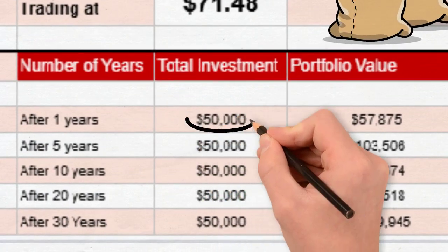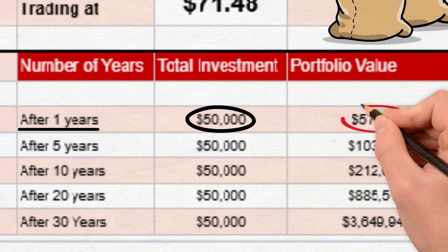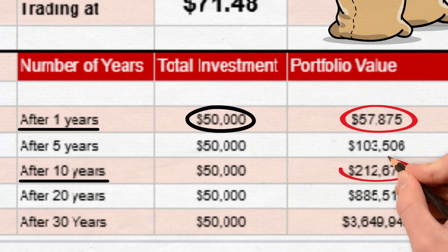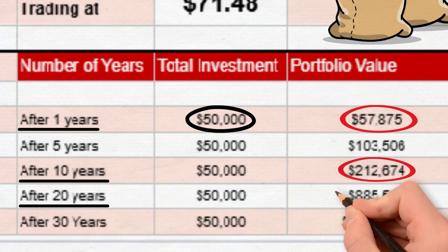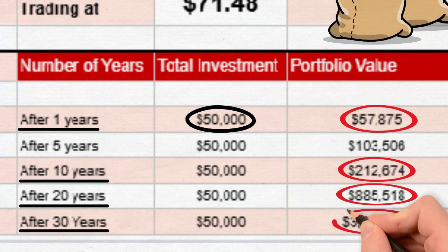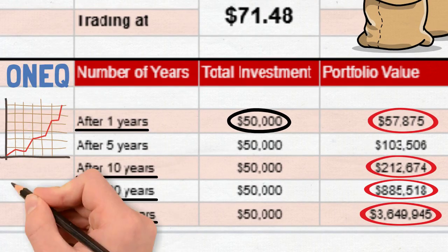If you invest $50,000 in ONEQ today, after 1 year, your portfolio could grow to about $57,875. Stay invested for 10 years, and you could be looking at a portfolio worth around $212,674. In 20 years, that investment could grow to an impressive $885,518, and after 30 years, it might skyrocket to $3,649,945. While ONEQ is mainly about growth, it still offers dividends along the way.